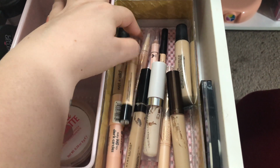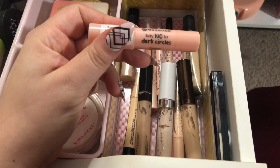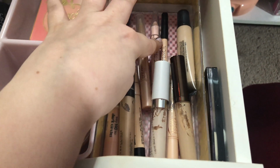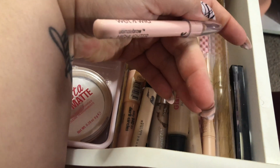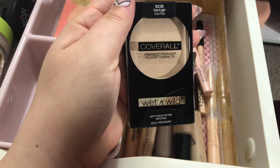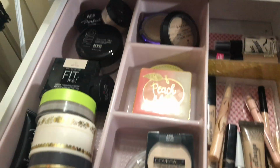I have Wet n Wild, Maybelline. I have this Say No to Dark Circles from Essence. I have some more Maybelline, some ColourPop, Becca Hard Candy, I have NYX Wonder Pencil, and then I also have this Wet n Wild, wrong one. This Wet n Wild, what's it called? Ultimate Brow Highlighter, which I just keep in there with my concealers. And then over here I have a powder from Wet n Wild, which I'm not sure why it's over there, but this Coverall Press Powder from Wet n Wild. So that's the second drawer.